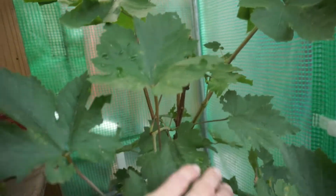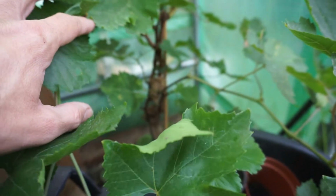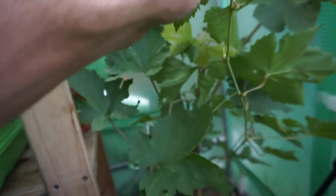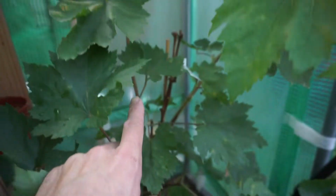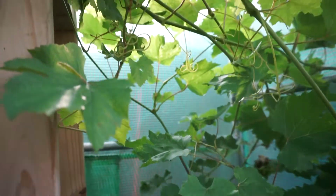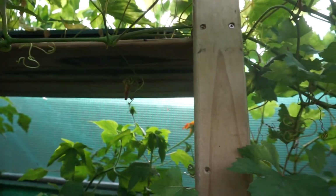I had a viewer ask me about my grapes, so I'm going to talk a lot about them. It's nice when a bloke talks about his grapes, isn't it? Right, so anyway, you can see where the rootstock is, and you just see the amount of growth, man, that's put on. And all the way up here, huge. And I reckon there's going to be a massive crop here.